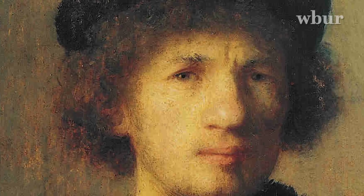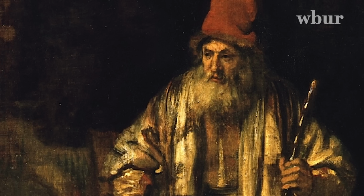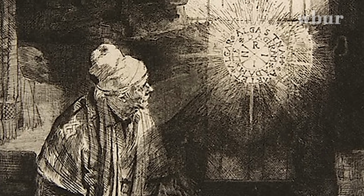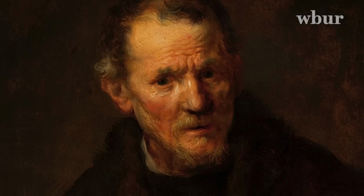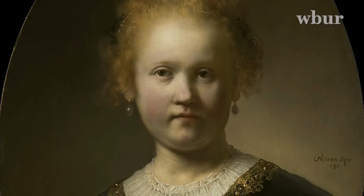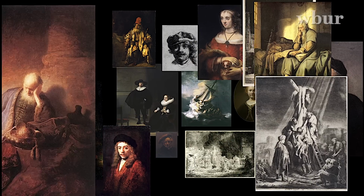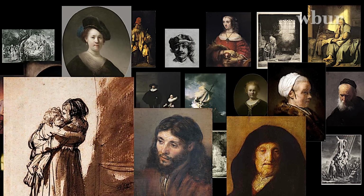Rembrandt is the target. He's the prime target because everybody knows who he is. They know it's old, it's great, must be valuable. He was a target at Worcester, he was a target at the MFA, he was a target here. And he's a target in every major city with a major museum.